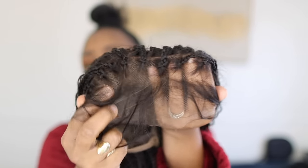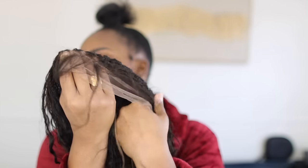Y'all know how I like to do with the grown woman hairs right here. Now, they know that's too long. They could have cut some of that off themselves, but that's okay. They don't have to do that.